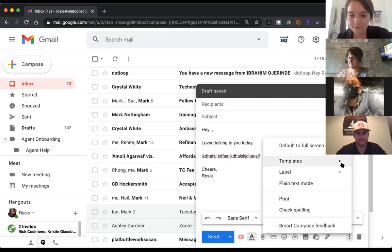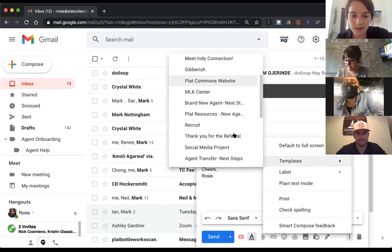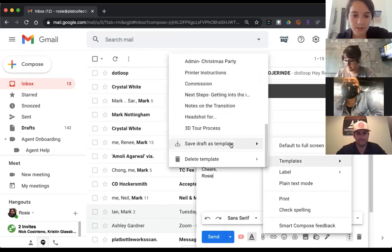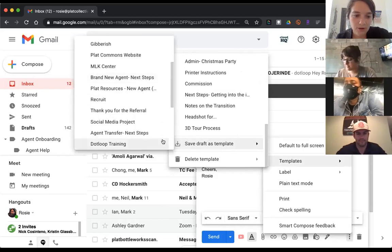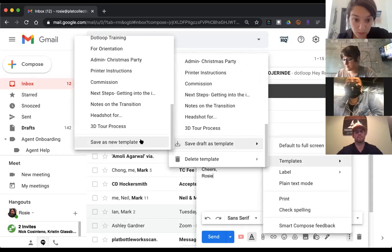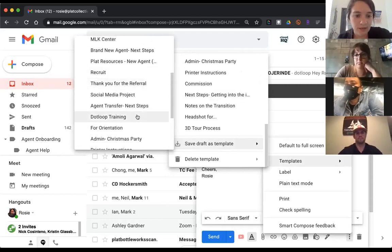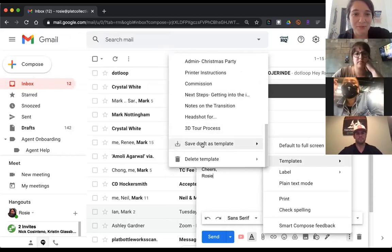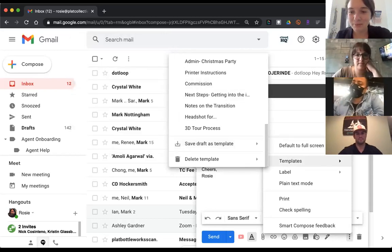Okay, so I want to save this as a template. I'm going to go in, hit templates, scroll down and say I want to save this draft as a template. And then you have to go over and say, save as new template. The reason it gives you that other menu of options is you can rewrite over an old template. But I'm not going to rewrite over my templates, I don't know if I'm going to need them again. But yeah, that's how you do templates.